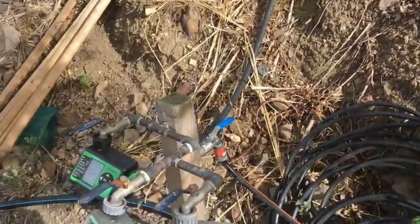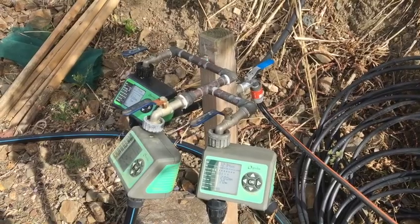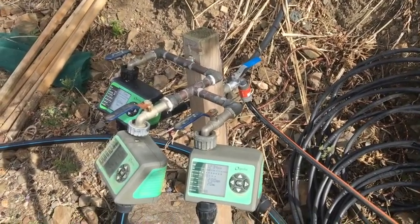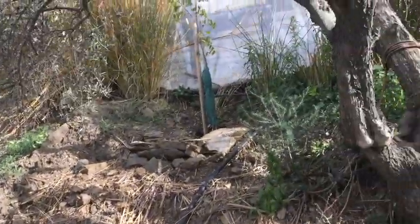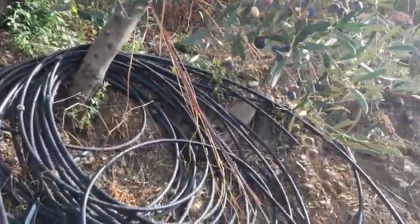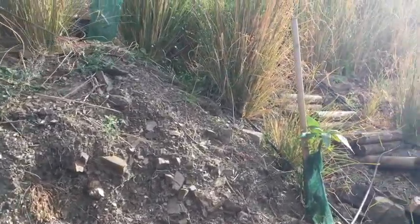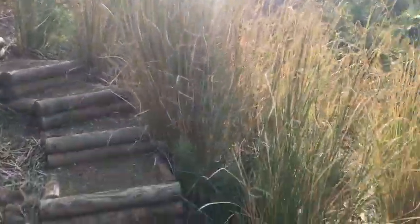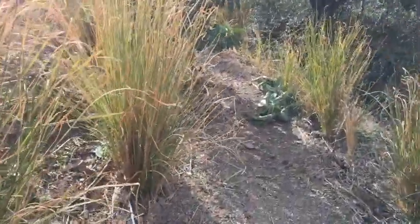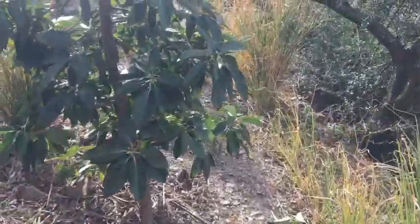Here's the irrigation systems. We have stations like this all around the property, and you can send me an email if you like, and I can send you the plans for building those. They're all automated. We have 26 zones, and it works very well. You can see every staircase has vetiver around it. And we use vetiver here on each side of the avocado trees.